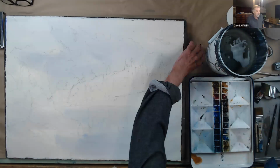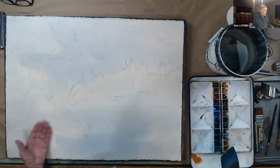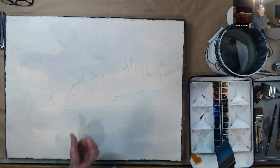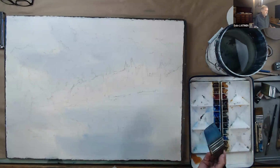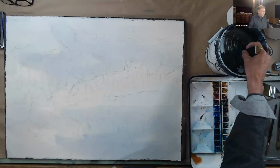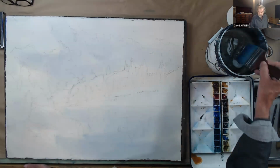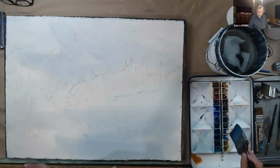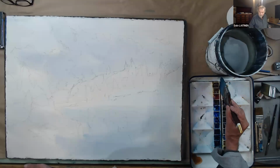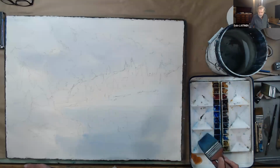So I'm going to start on dry paper. Like I said, I did the wet into wet process yesterday so that I can paint wet on dry today. So let's go to it. I don't know how well the line work shows up on the camera, but we'll see. I'm just dripping some water into some of my paints here, and I'll talk about my paints as I go along, and my brushes.